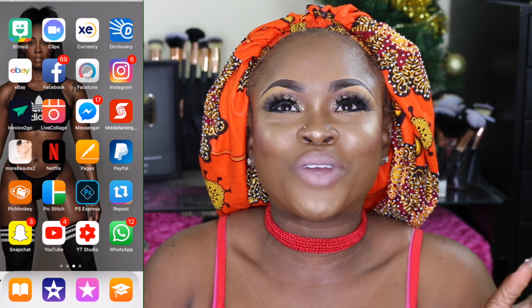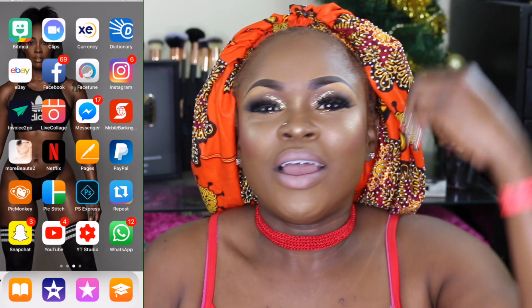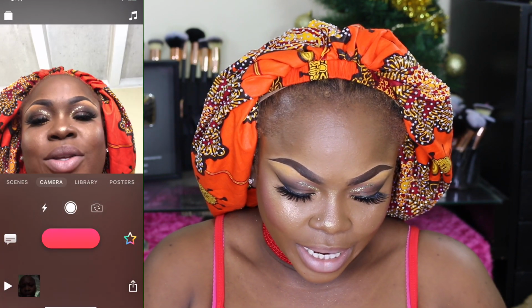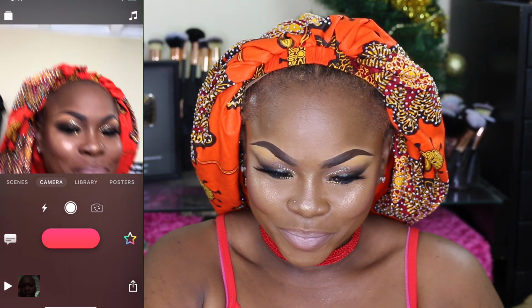Bitmoji was trending a couple years ago, and now with Snapchat and this whole Bitmoji thing, it has solidified itself in pop culture. So I have that. I have Clips, and it's just an editing software. Let me show you guys what that looks like. I'm not gonna really use it, but you know, it's whatever.